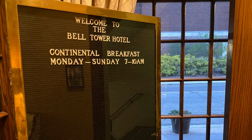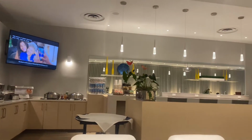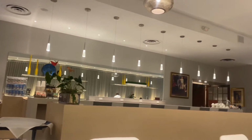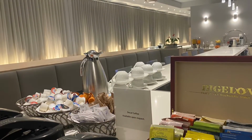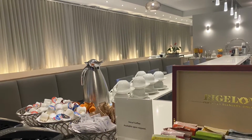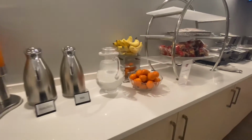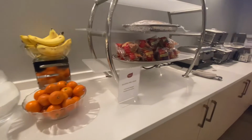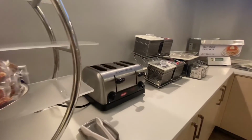Breakfast was included in the price of the room. The continental breakfast area was absolutely immaculately clean. I did see one of the employees carrying in large bags from Panera right up the street. So you'll see later in the video, there were fresh bagels and other things. I do believe that those came from Panera.